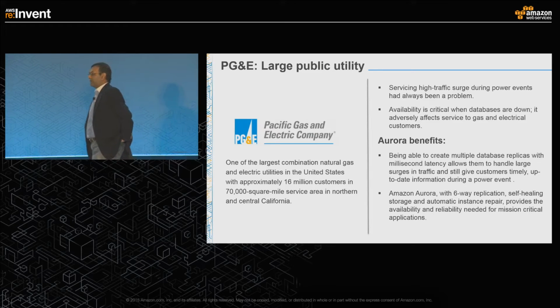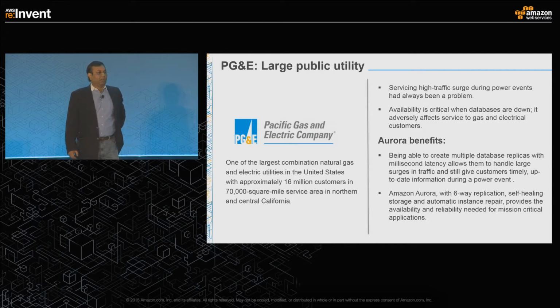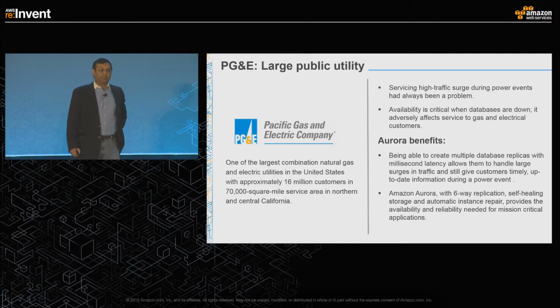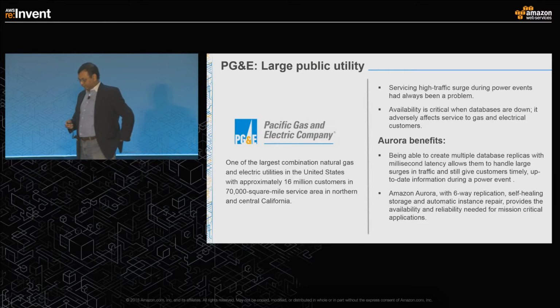The other thing that they found very, very interesting is the number of read replicas that we have. With Aurora, we can support up to 15 read replicas, which you can spin up very, very quickly, because they all read off the same shared storage volume. So you don't have to restart your replicas from scratch. And especially during a power event, when they want to spin up these replicas quickly, that works very well for them.